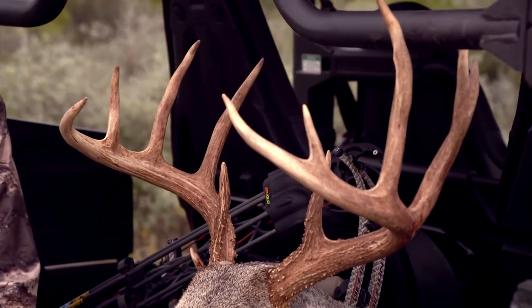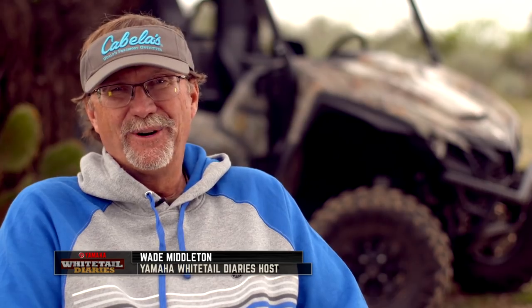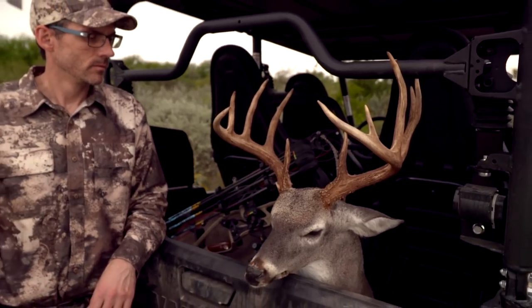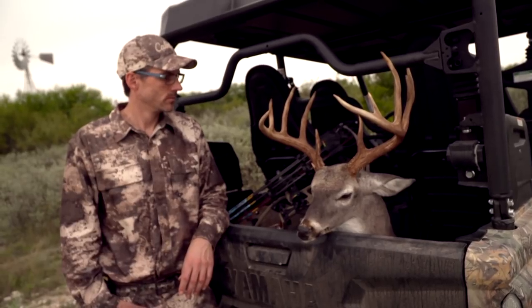This was a deer that I had dreamed about somebody getting and seeing after all these encounters. And when I watched that arrow disappear and pass clean through that, that was a cool feeling because I knew how much Lucas was going to appreciate it. Hey, congratulations, Lucas, on a stud of a buck.